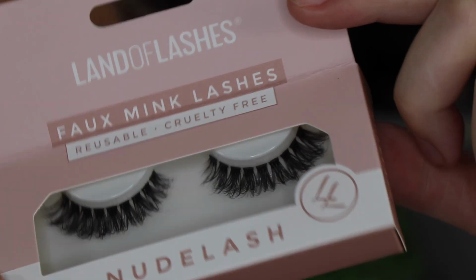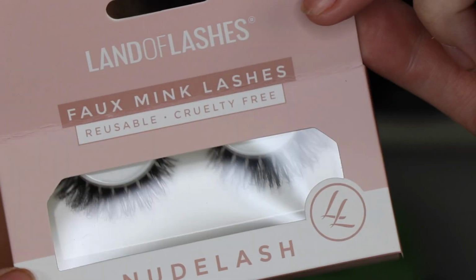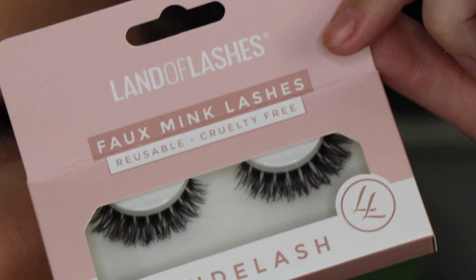Day 17. Okay, we've got Land of Lashes, Foam Ink Lashes, Nude Lash. Is that the style? Nude Lash maybe? I think it must be. Unfortunately, these don't look very nice. These look like the plasticky kind of lashes. I just don't love those lashes. You can just tell that they're fake, and yeah, they're not my favorite type of lash. But anyway, day 18 is next.